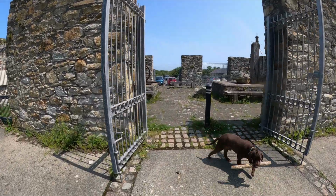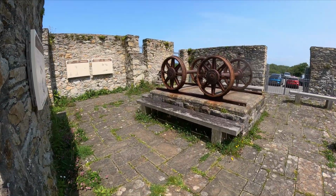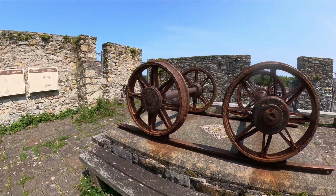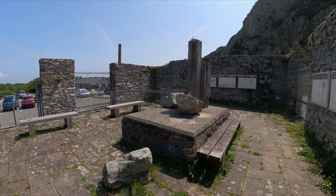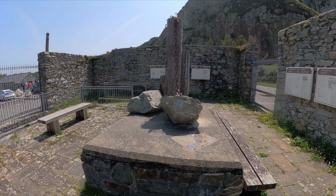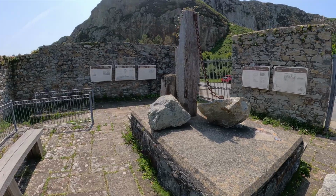So we stopped at Country Park, which was in an old quarry. Now, the quarry was used to quarry stone for the Holyhead breakwater, which at that time was the longest in Europe, which was probably built around the 1846 mark. And these works here were some of the tooling that was used there.